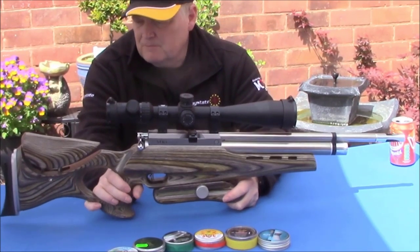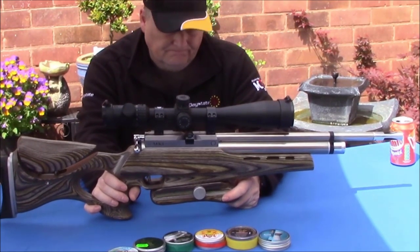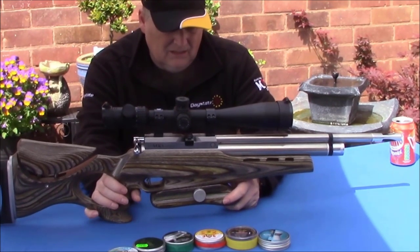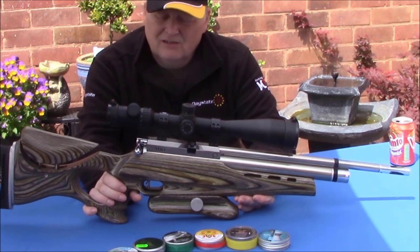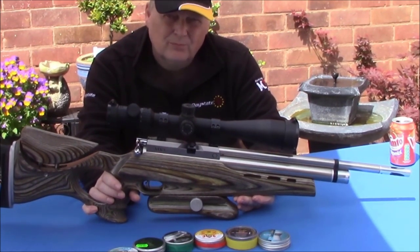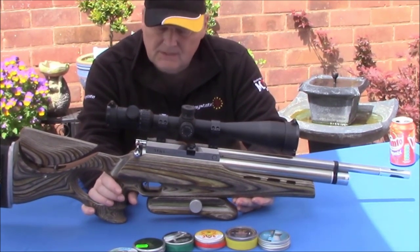Everything on it is, to be honest. Fully adjustable butt pad, cheek piece, hamster. Really nice. So this one's in .177, like most of them will be. 12 foot pounds, with a similar shot count to the other Mk4s. I think it's 150 shots in .177 at 12 foot pounds, and at 18 foot pounds it's 8 shots, that's it. Yeah, really nice.